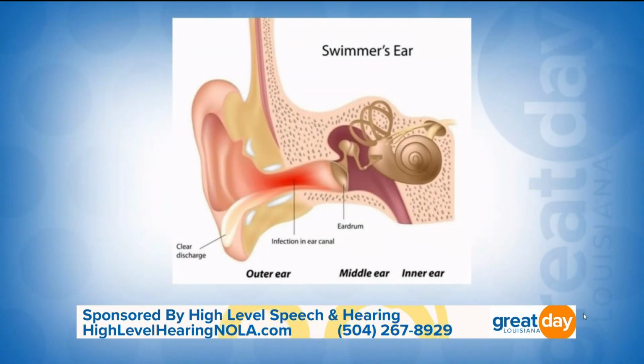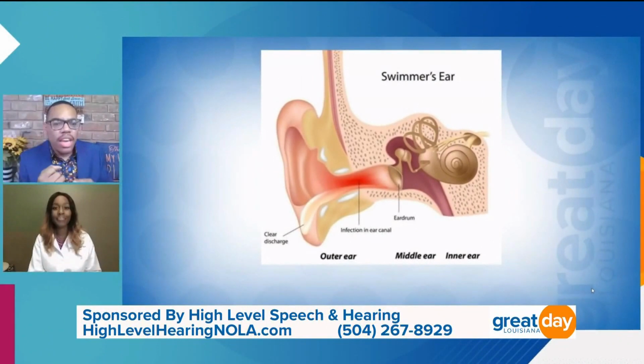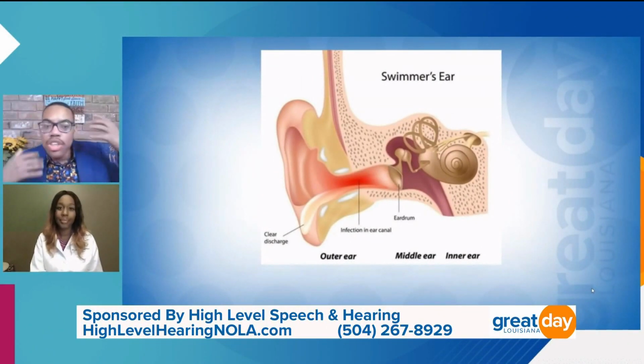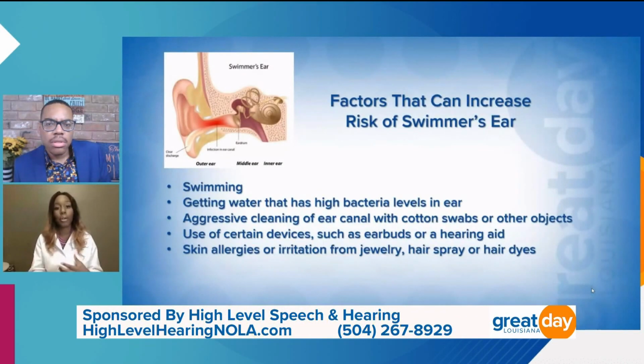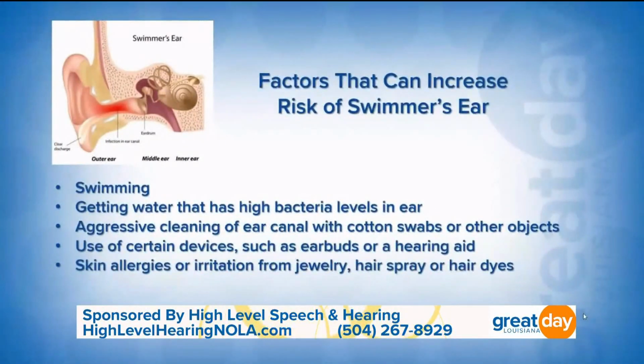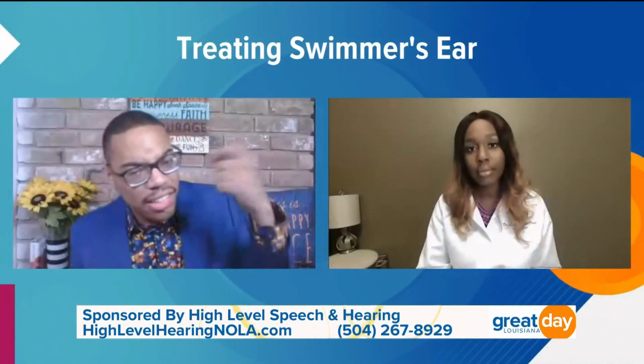And it's more than just being by the pool, right? You can also get it maybe if you're digging too deep with a Q-tip or something like that, correct? So it actually is caused mostly by the pool, by water. But to your point, if you have some type of hole or perforation inside of your ear, and water does get into your ear, it can result in causing swimmer's ear that way as well. Fascinating. And it's a bacteria that gets in your ear?